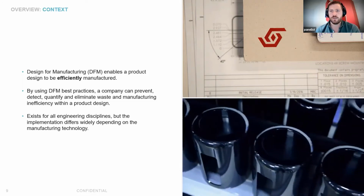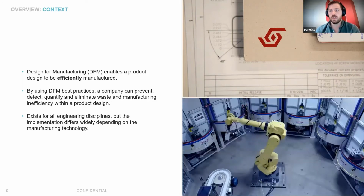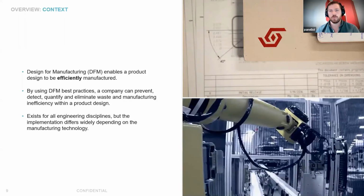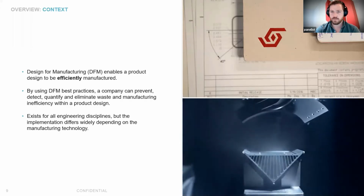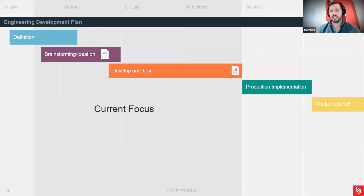And like I said, this exists for all different disciplines, and the specific implementation varies widely based on the different manufacturing technologies. So because of that, we're going to take a really macro lens today, not focus on any one technology, just focus on thought processes for that technology.